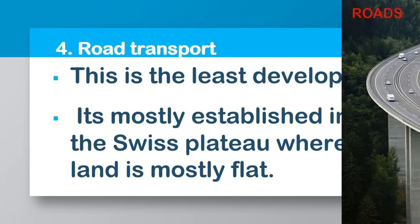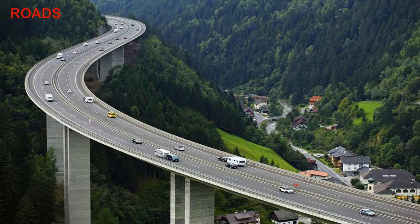You still find cars moving on such well established tarmac roads. They put pillars to support, to elevate, and to level the land. Now these roads are the ones that connect to the different other means of transport. You can connect to a rail station, they can connect you to a water system, they can connect you to an airport. So that is Switzerland for you.